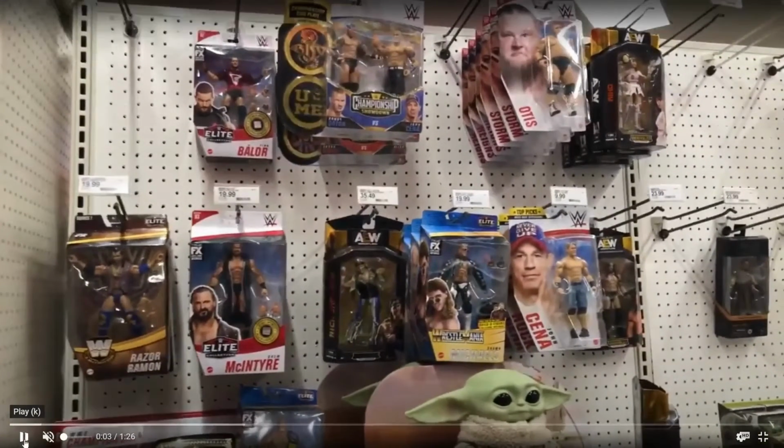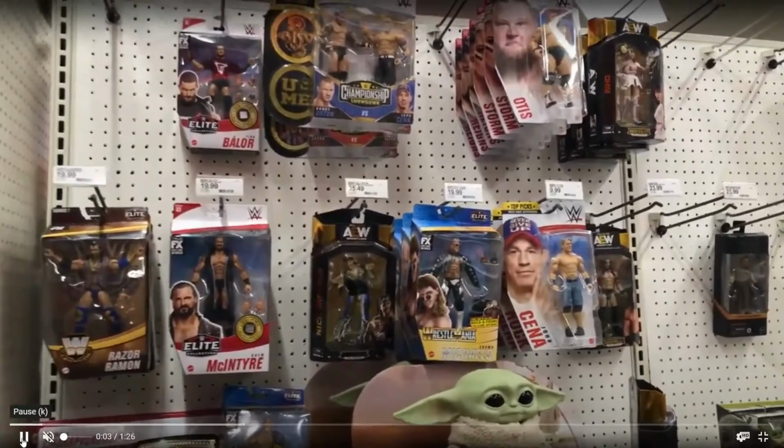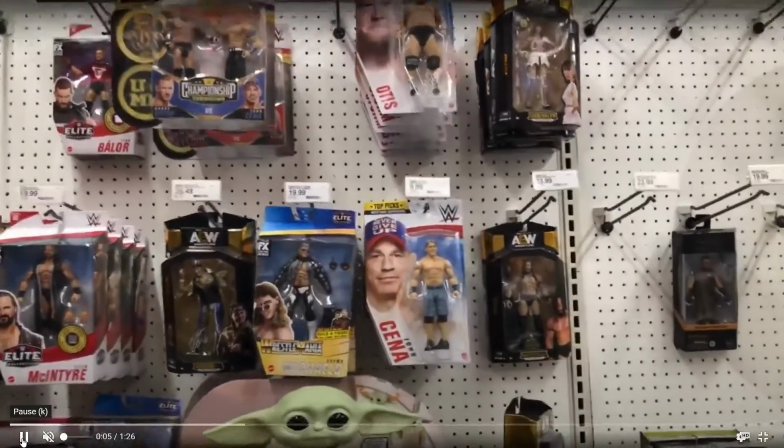This is the next aisle, so we come around from the Bakugan stuff. This is the next aisle. This is actually the most wrestling figures I've seen in a while. Cool to see Razor Ramon there on the end. I actually didn't notice when I was first shopping, but also Shawn Michaels right there in the foreground, John Cena. If you're a big wrestling fan from the last 30 years, you can find something of your interest here right on this shelf, and that's kind of cool. And also the new stuff, so you know, the AEW stuff.